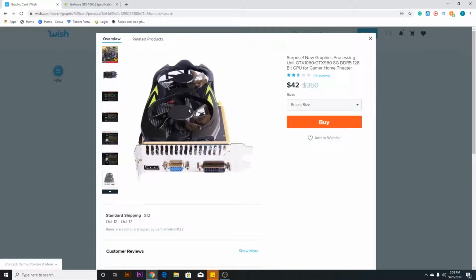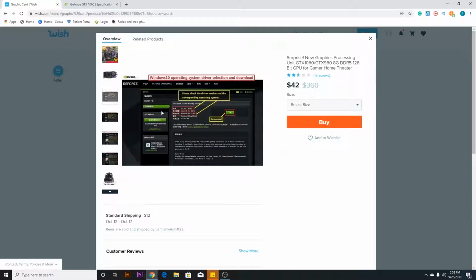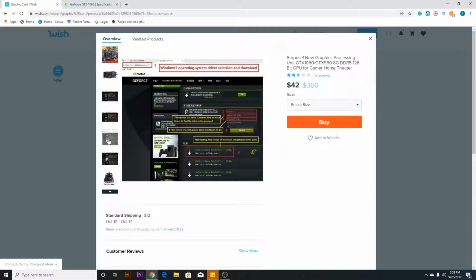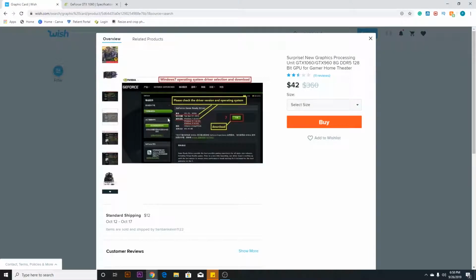And let's look at the graphic card construction. You can tell it's some cheap plastic and some stickers, and there's no brand name on it. Is the GTX 1060 or the NVIDIA name on the card? There's nothing on there. So most of the time you can tell it's fake. Should I show you the NVIDIA website? It doesn't really tell you much, they could just Photoshop this.